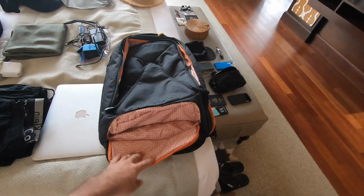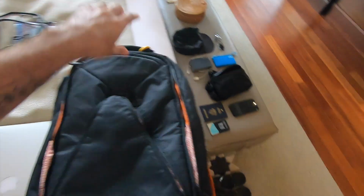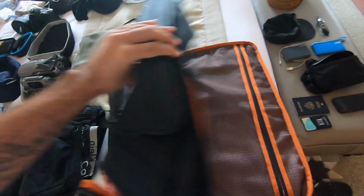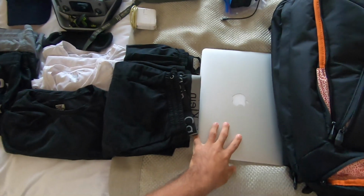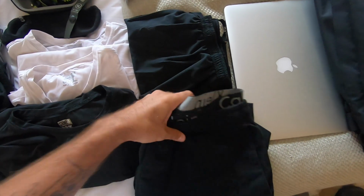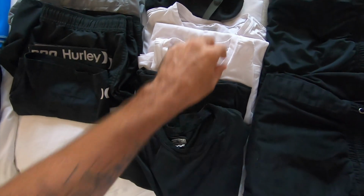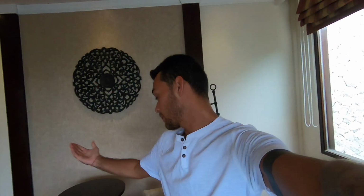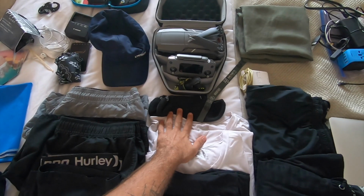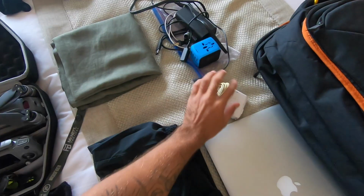Everything that I packed was in this snack bag. Pretty nifty little backpack here. I have some pros and cons for it, but that'll be for later. Got the MacBook Pro 13-inch, one nice pair of shorts with the underwear inside, sleep shorts, 4 t-shirts, 2 black, 2 white, not including this Henley and the collared shirt, 2 pairs of socks, this one here, the other one with the shoes, battery charger.